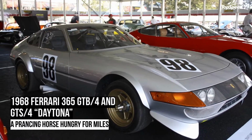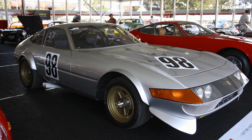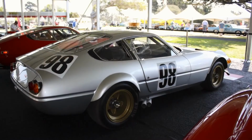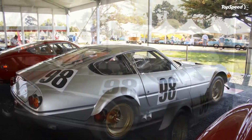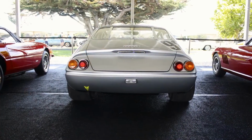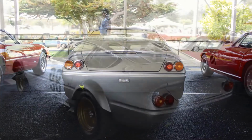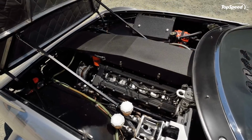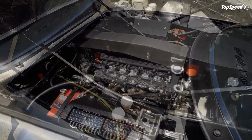In 1969, Ferrari decided to build a competition iteration of the Daytona and send it to compete at Le Mans. Upgrades over the regular street version included a lightweight aluminum body. Unfortunately, this first Daytona racer ended up crashing in practice for the 24-hour race, and it wasn't until 1970 that Ferrari built another race-ready Daytona.